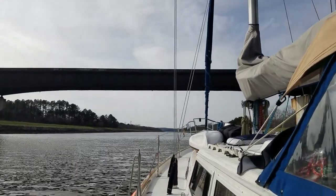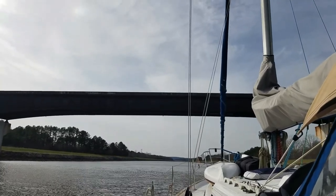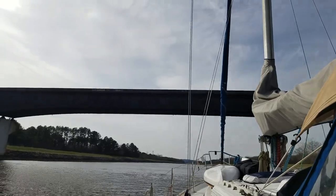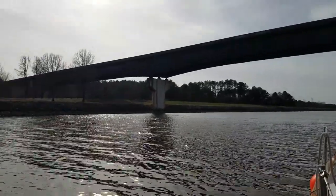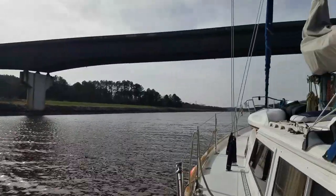Alright, here's one of the lowest bridges on this here river. I need to get under the middle, pay more attention, but it is 52 feet at normal pool, and you can kind of tell from the water line over here that we're down probably 2 feet. I'm trying to steer with my foot, and I'd probably be better off steering with a tiller in my foot because I keep going the wrong direction. I think we'll be fine.